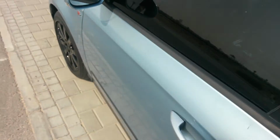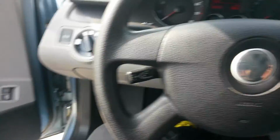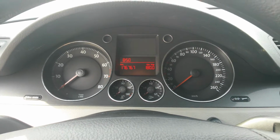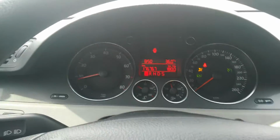You have a set of these new style VW keys, which you simply pop in. All the lights come on as necessary and the car starts on the button.